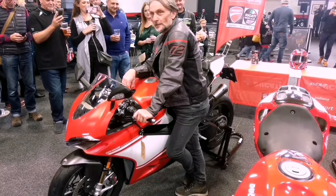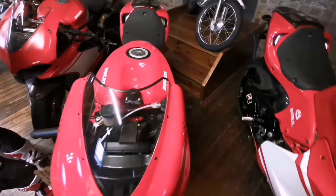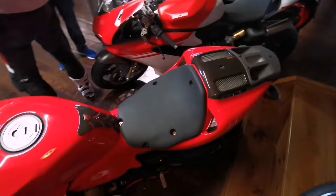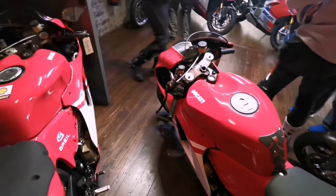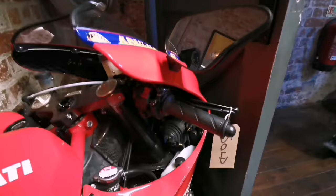Three to four years ago, the cheapest I saw one of these online for sale was around 28,000, and now we're looking at least 60,000 to own one of these, and I think the bike specialists have got all of them. It has a 1000cc V4 engine, and it only weighs 157 kilograms dry, and you're looking at 0 to 60 times of 2.6 seconds, that's if you can hold on to it.